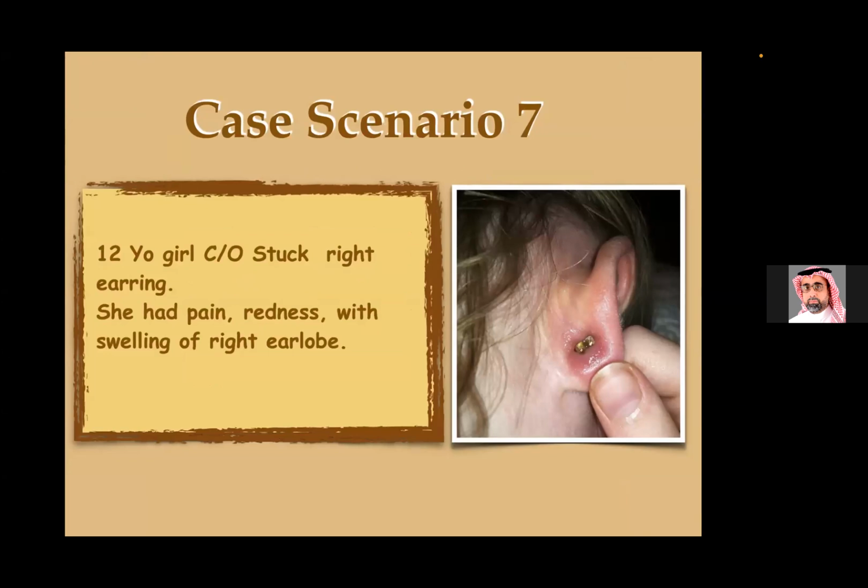Case number 7: this patient is a 12-year-old girl complaining of a stuck right earring. She has pain and redness with swelling in the right ear lobe. What do you have to do for this patient?